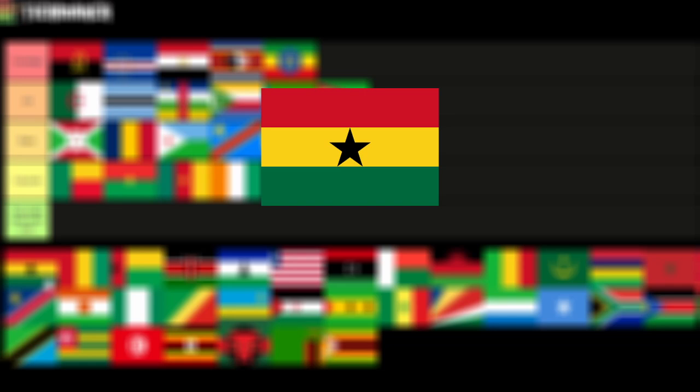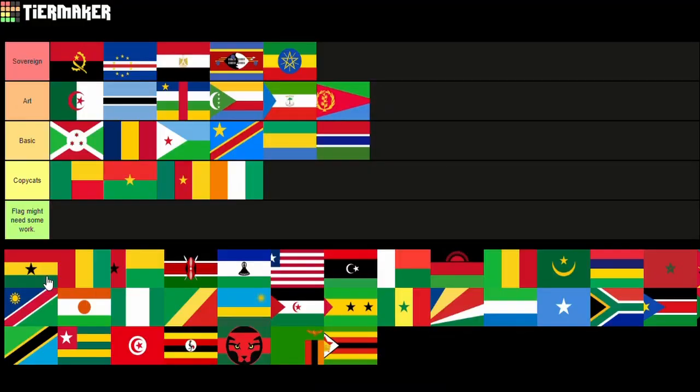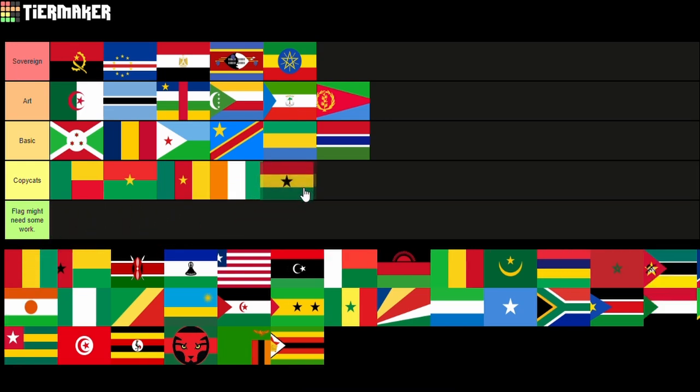Finally, the black star is a symbol of the emancipation of Africa and the unity against colonialism, which is a symbol that was in fact adopted from a Marcus Garvey shipping line. Now, being the first to adopt the Ethiopian Pan-Africanist colors just makes you the first to copy somebody else's homework. So, for that reason, I will be putting Ghana's flag into the copycats tier.